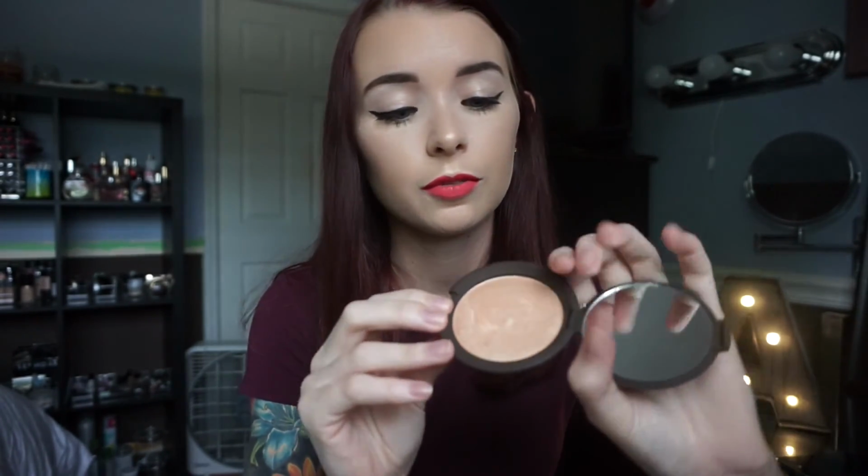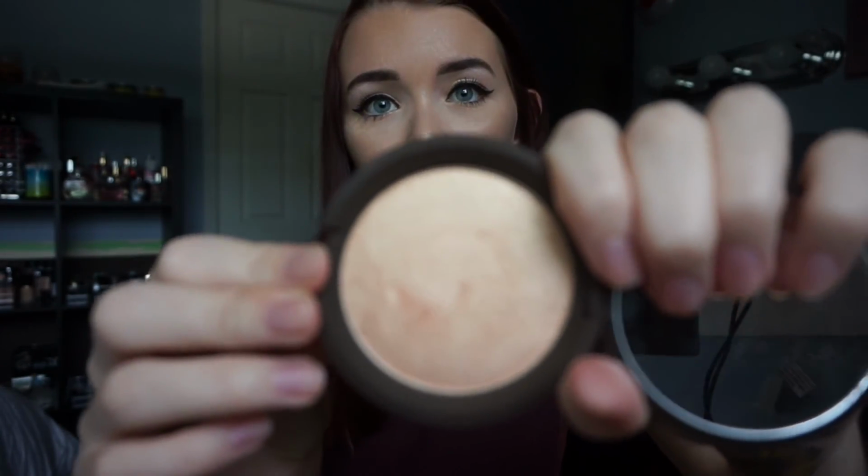This thing is amazing. I really thought at first, since I have such fair skin, that it was going to be too dark because when I swatched it was pretty gold, but it's amazing. Let me show it up to you really closely. It's like a champagne gold color. As soon as you put it on your face, it's just like you pulled gold out of a bucket and just put it on your face. It's really, really nice, and I think that it'll be awesome on any skin tone.